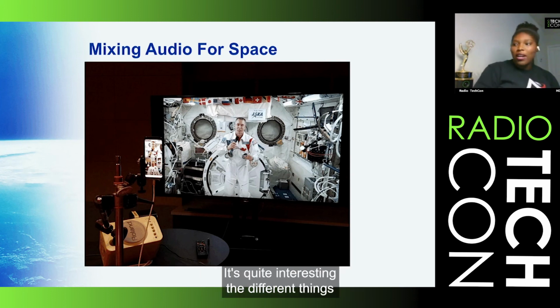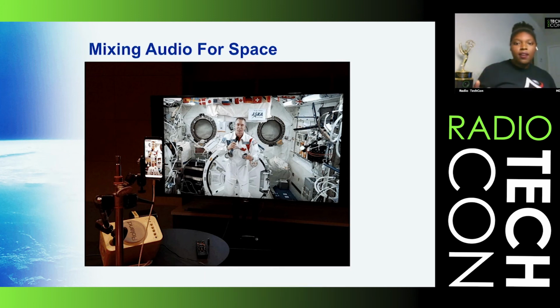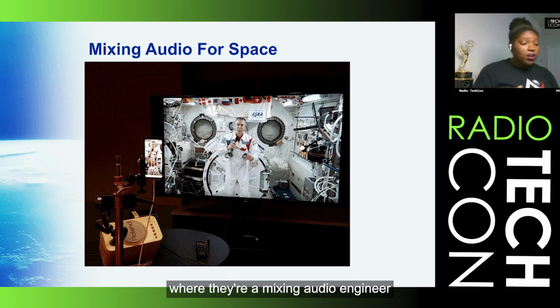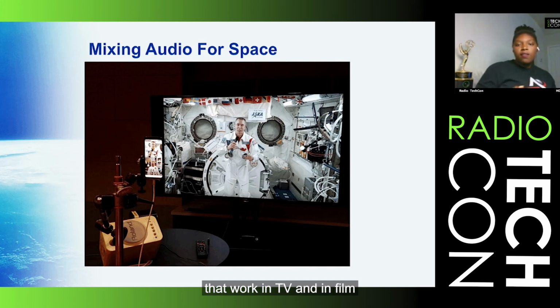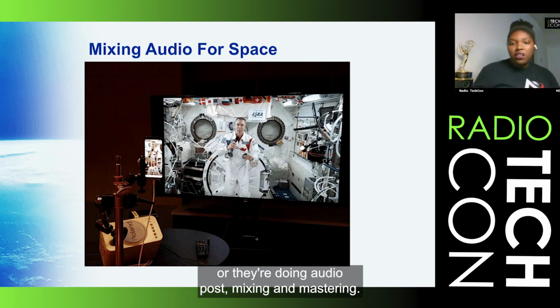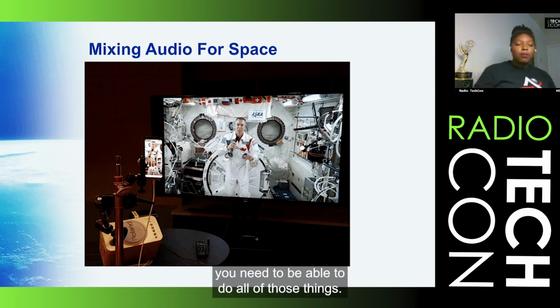It's quite interesting, the different things that you have to do as an audio engineer at NASA. A lot of people are audio engineers in music, where they are a mixing engineer or a recording engineer. And then you have the audio engineers that work in TV and in film, where they're either broadcasting out on TV or doing audio post mixing and mastering. Well, in my role at NASA, you need to be able to do all of those things. So it is very, very awesome to do it.